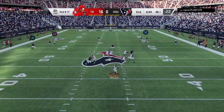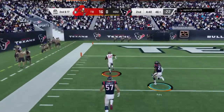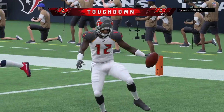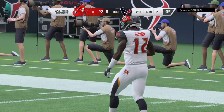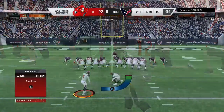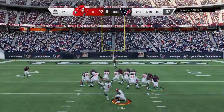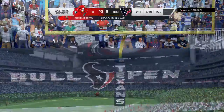After the sack on first down, Winston. This is caught inside the 15. Touchdown, Tampa Bay. Chris Godwin, 46 yards. As the Buccaneers tack on to their lead. The quarterback dropped, had the deep ball in his eyes, threw it out there. Perfect pass. Really nice play.